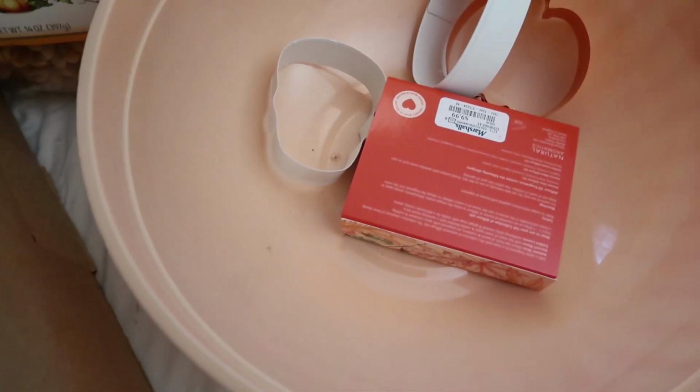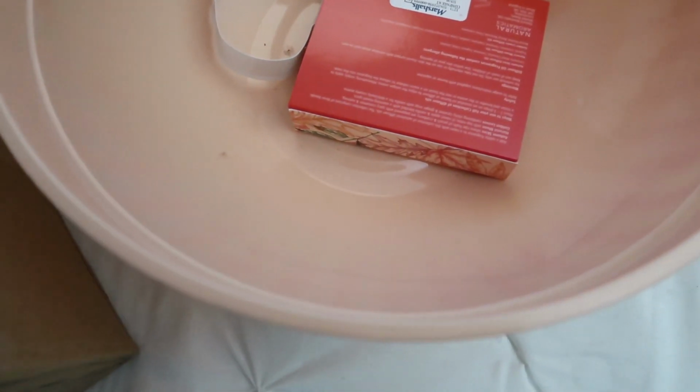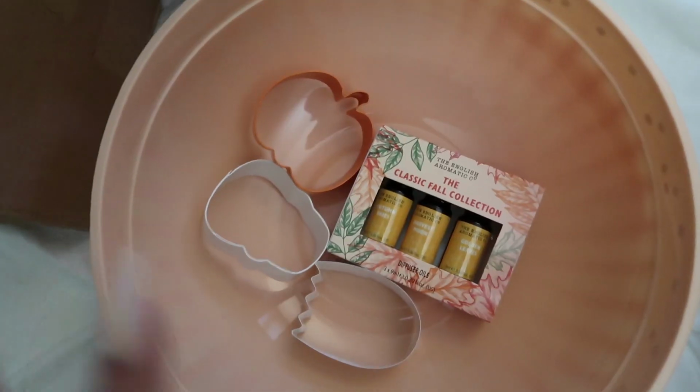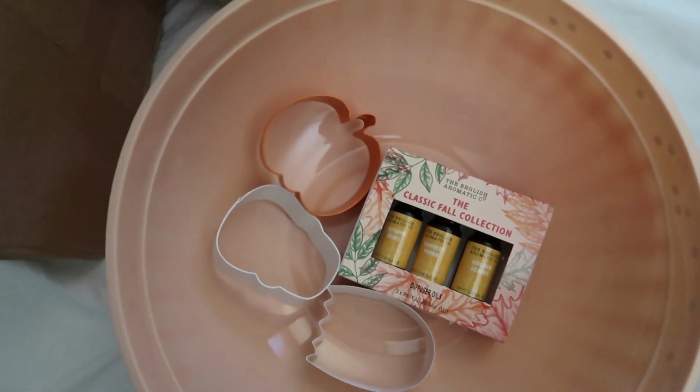It looks like there's also spiders in here, so I probably should be really careful because they're the little tiny ones. So we're gonna go ahead and take this out. I'll be right back. I'm actually back. I had to go rinse this off because there were two little spiders in there. I literally just hate any type of spiders or bugs or cockroaches.